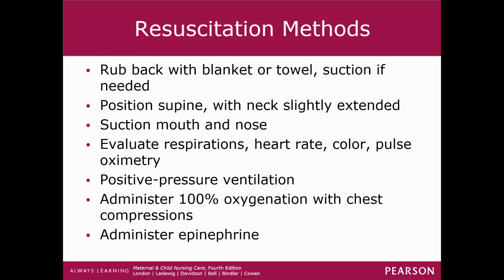So what we do when the baby is delivered, normally babies go straight to mom's belly, and we can rub the baby's back, dry the baby, try to get the baby crying and screaming. Okay. If we need to, we can take the bulb suction and suck the mouth and nose. You suck the mouth first, then the nose, and see if that stimulates the baby. And sometimes just sucking out the baby's airway will allow baby to take a big deep breath.